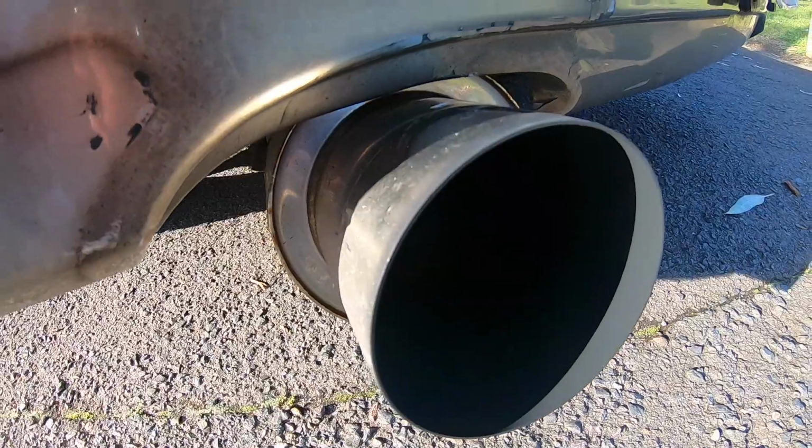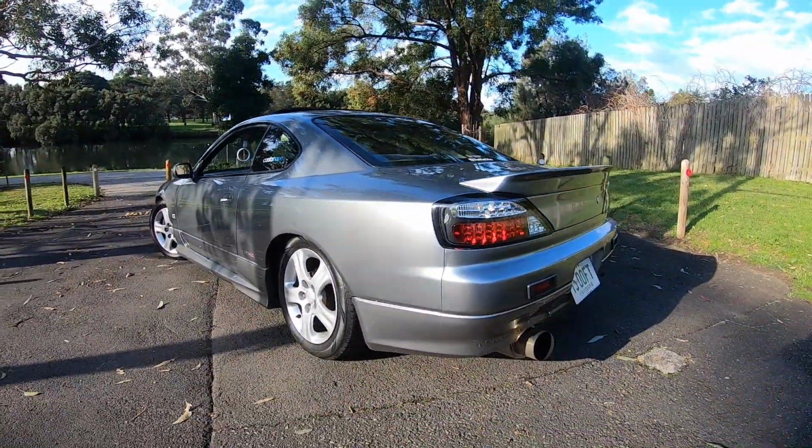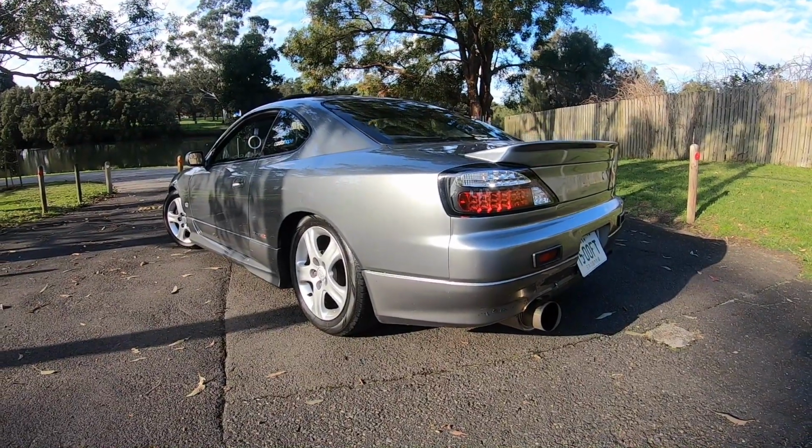Another good thing about the S15 is, I know I talked about bad attention before, but there's also good attention as well. It's the kind of car where a lot of people love it, a lot of people respect it. There's not one time where I take this car out where I don't have someone give a thumbs up or yell out, I love that, I love S15s. It puts a smile on other people's faces as well, not just yourself.